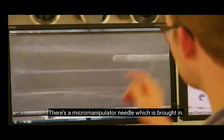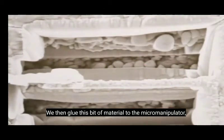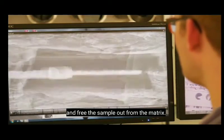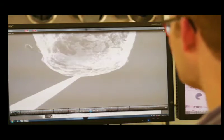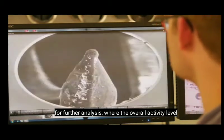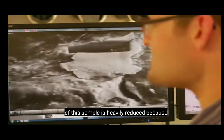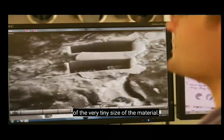There's a micromanipulator needle which is brought in. We then glue this bit of material to the micromanipulator and free the sample out from the matrix. And this bit of material can now be taken off-site for further analysis, where the overall activity levels of the sample is heavily reduced because of the very tiny size of the material.